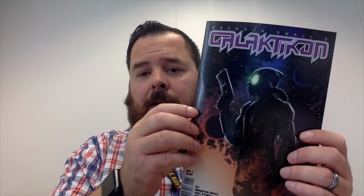My new comic stuff that I picked up this week: Galacticon #1, that's the new Eric Powell Albatross series. Seven to Eternity #8, just a great book. I picked up a couple of Dead of Winters #1. That one's already going for like 10-12 bucks on eBay.